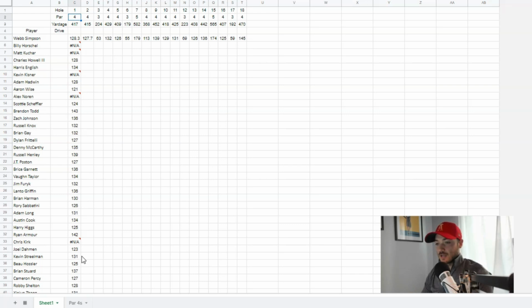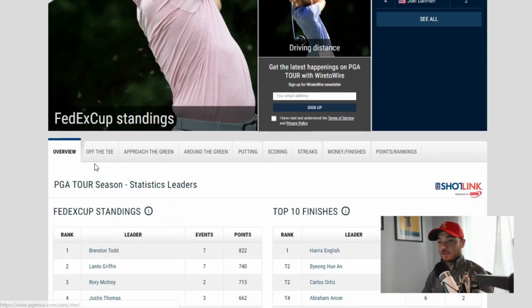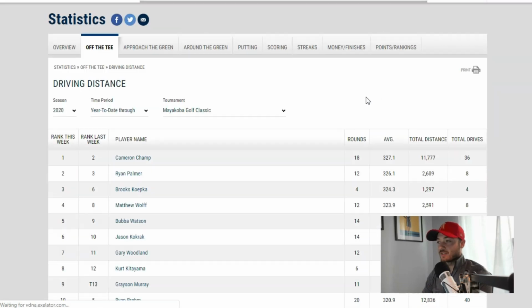And then what I've also done is I've brought in the par 4. This is a really important stat, and I want to pull it up for you. Quite frankly, the PGA Tour has a lot of really kind of wild stats, but some of them are really good. So there's a couple different ways we could have gone about doing this. I could have just used driving distance, which if you click on any one of these stats, it tells you what the definition of it is.